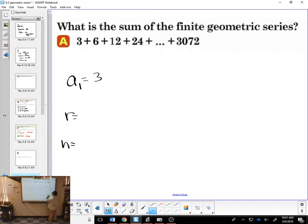Can anybody see the common ratio? Times 2. Common ratio. This is not arithmetic. This is geometric. Multiply. So I'm going to take 6 and divide it by the previous one. That gives me 2, doesn't it? 12 divided by the previous gives me 2. So my common ratio is 2. Good. Now, how many numbers do I have?